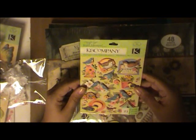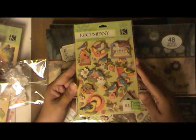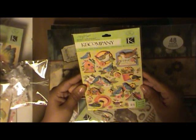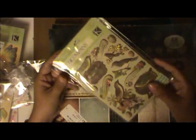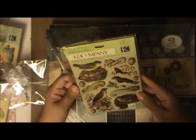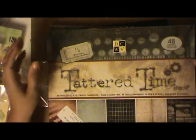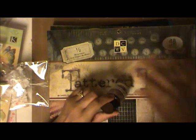I also purchased some stickers. I love it, the bird. I'm into birds and all these vintage looks. I don't know why, but I am. I also got this one too. Oh my god, it's so cute. I love it.